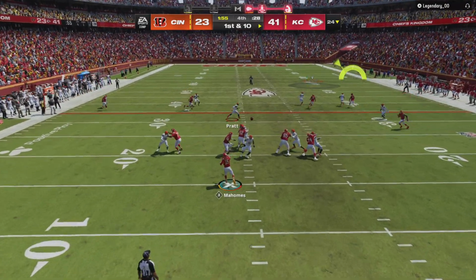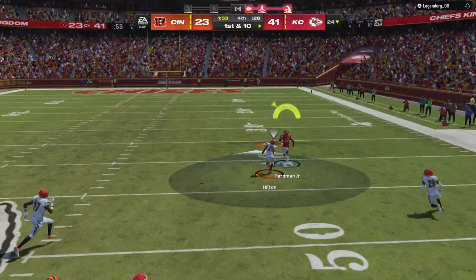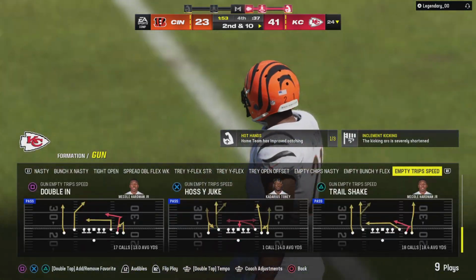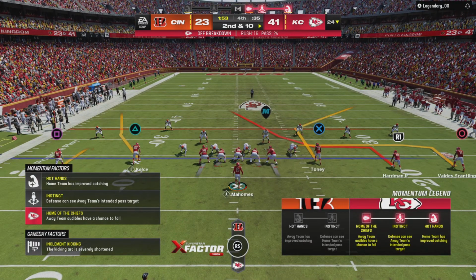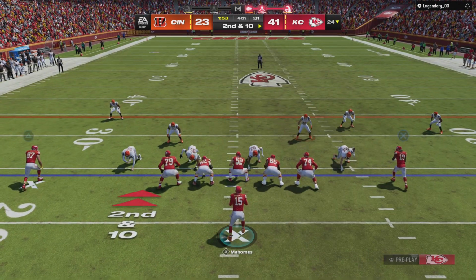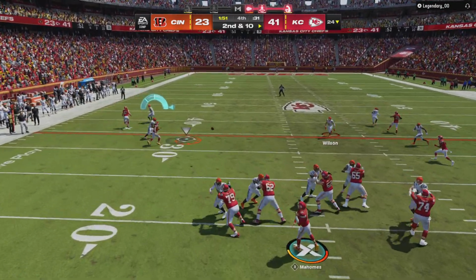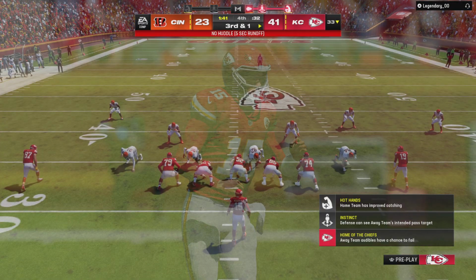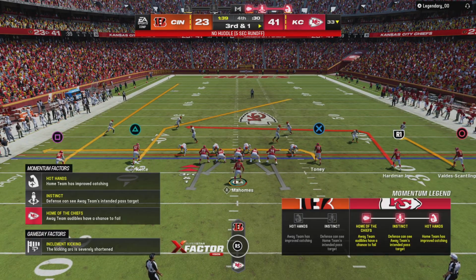Mahomes going to throw it here. Taking a deep shot here for Hardman. And that is incomplete. Took a shot there on 1st down, but he couldn't reel it in. Here's 2nd and 10. Mahomes now to throw. And this time he's got the hook up. It's complete. And the offense moving quickly to the line.